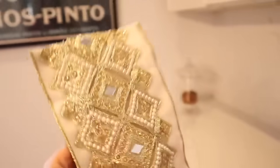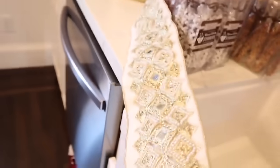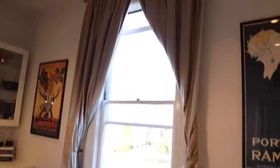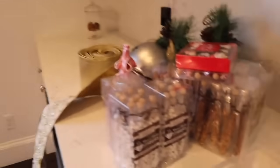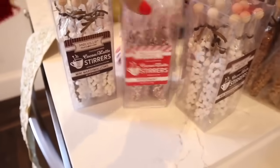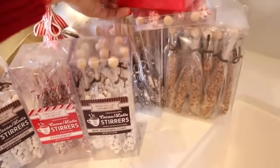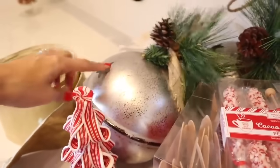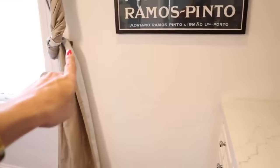I'll link this down below. But I was thinking of taking this and wrapping the window here with that. I thought that would look really pretty. And I've got some little stuff for a hot cocoa bar, which is really fun. The kids love these. And some candies. What else do I have? I might hang those as well from over there.